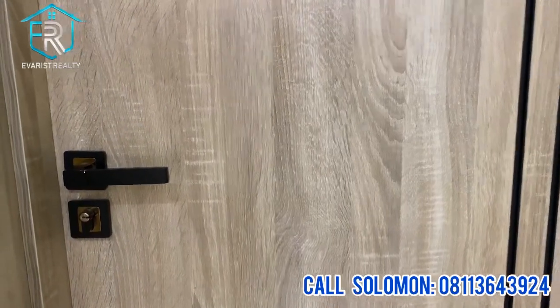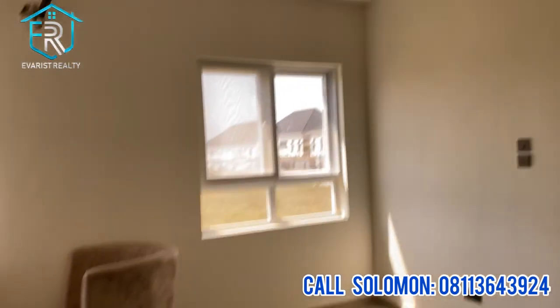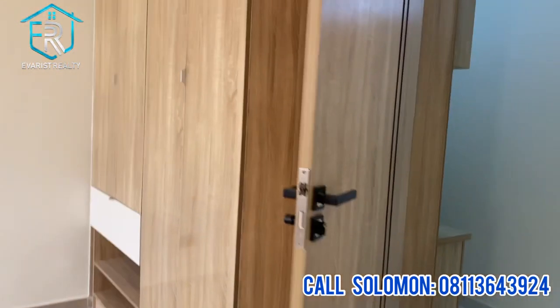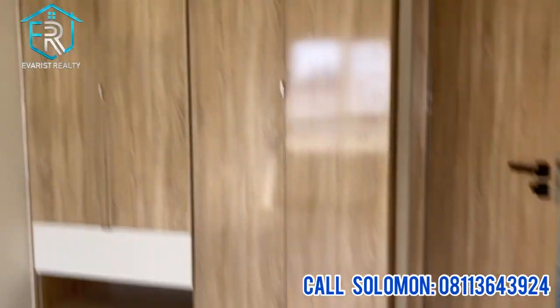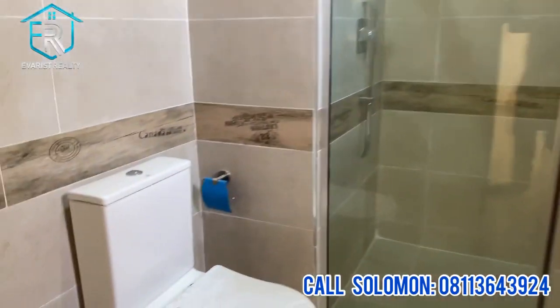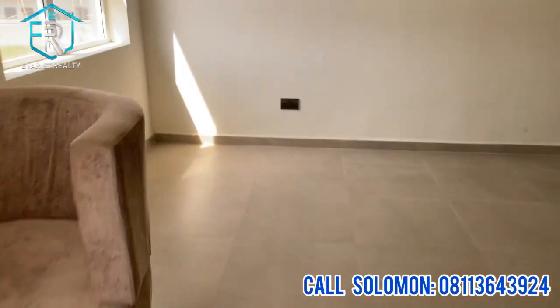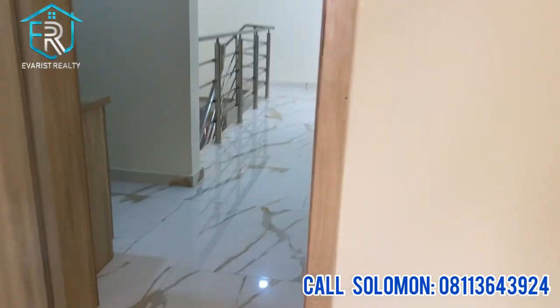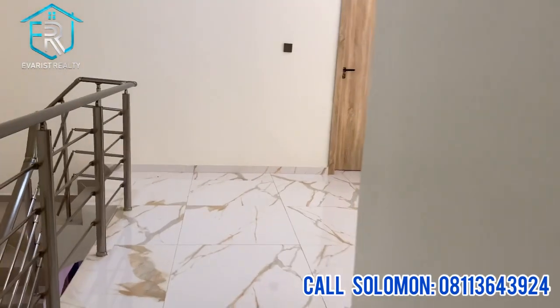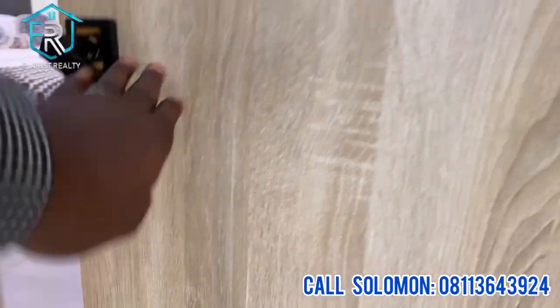Here comes the third room. So all the rooms come en suite. The closet, toilet and bath, fully fitted. Now I'm going to show you the master's bedroom. The master's bedroom is a masterpiece.